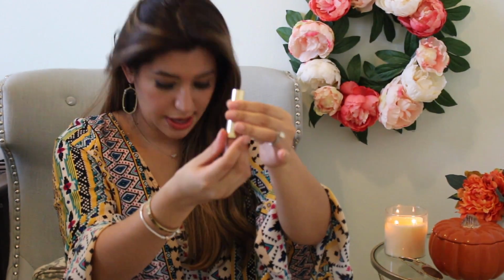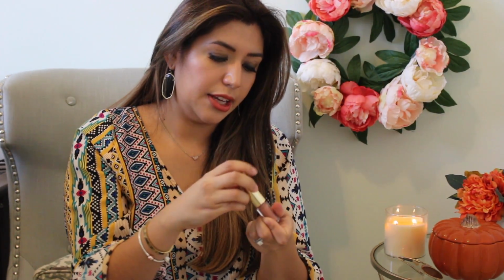This is the Tarte Lip Sculpture, and it's lipstick and lip gloss. On one of the sides here, it has the lipstick, and I don't know if y'all can see it well or not. On the other side it has the lip gloss, so y'all can kind of see. I'm not too sure if the camera is going to pick it up well, but these two shades are almost exactly the same.